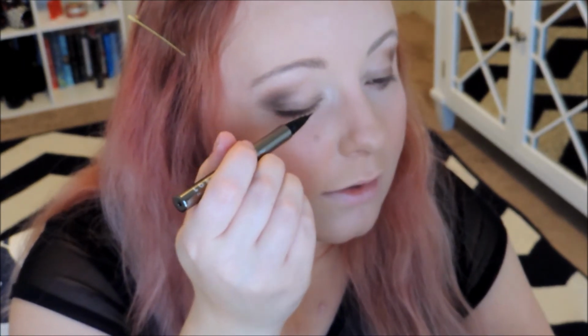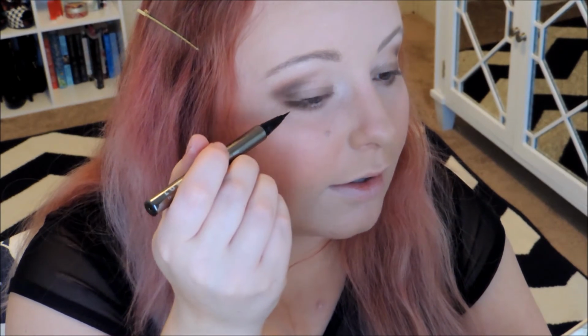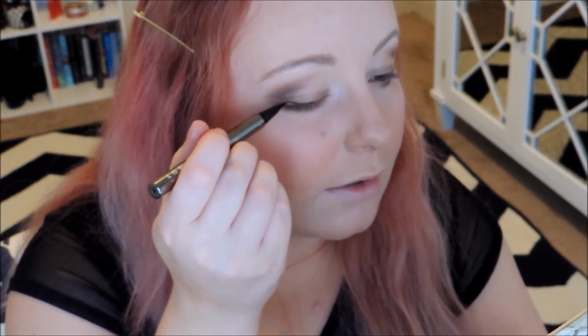Using my Laura Pro To Go Front of the Line eyeliner. I really like this eyeliner because it gives me a really thin, precise line. So I'm just going to draw this along my lash line.